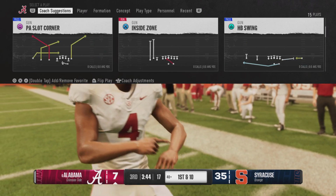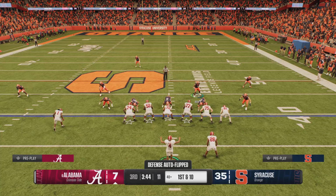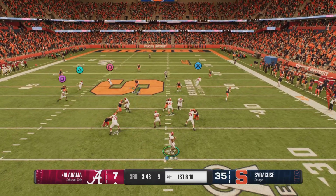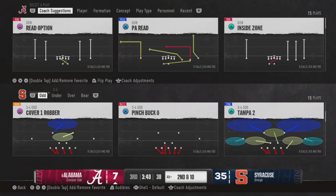It'll be interesting to see if this quarterback can bounce back. He threw a pick six in the last possession. First down play call coming up. How aggressive will it be? Off the play fake, looking to throw. And here comes a deep shot. Incomplete. They cannot connect on the deep ball.